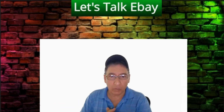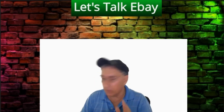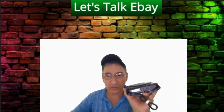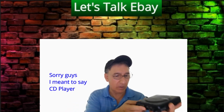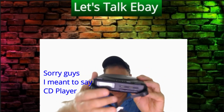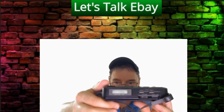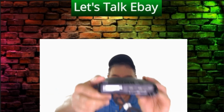I went to my local thrift store yesterday. They had 50% off and I picked up a few items, but I just want to show you this one really quick. I picked up this here. It's a nice Sony cassette player. This item has been tested out and works really nice if you're looking for it. And it's got a carry strap too. It takes 4 AA batteries, which I don't include with it, folks.